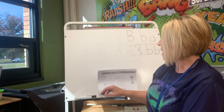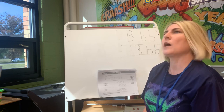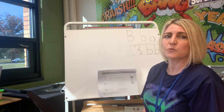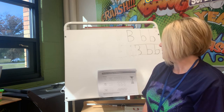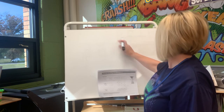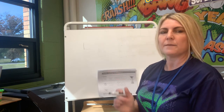Good job. On our paper, we are working on practicing counting and writing to 5. So if you have your whiteboard, I want you to practice writing some of these numbers with me first, okay? It says writing numbers to 5. When we do a 1, we start at the top and we pull down. So 1 is really easy. Start at the top, pull down.